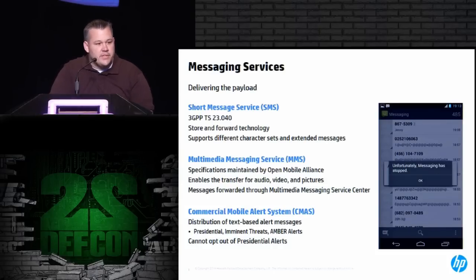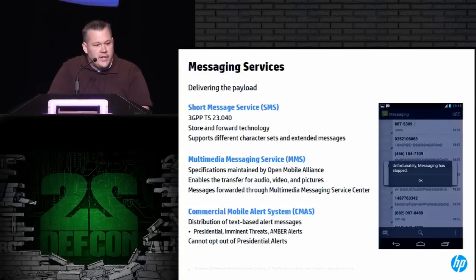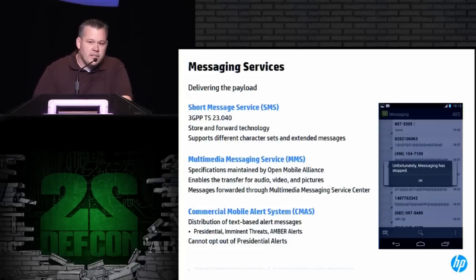For messaging services, we have not only SMS, short messaging service. It's a store and forward technology. Many of you know this. But there are actually different encoding sets and different alphabets that you can send to the phone. You can send a 7-bit alphabet to the phone. I think it's 160 characters, a 140 character 8-bit alphabet, and a 70 character UTF-16 alphabet to the phone. You can overlay messages and do segmentation in these messages using their user data header.